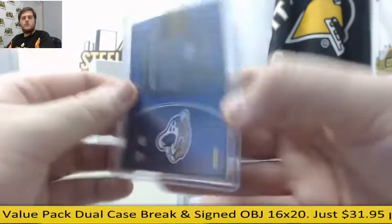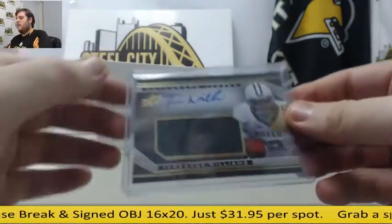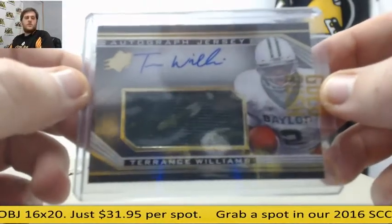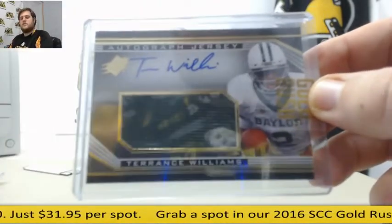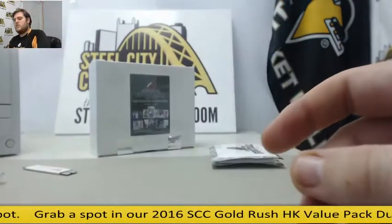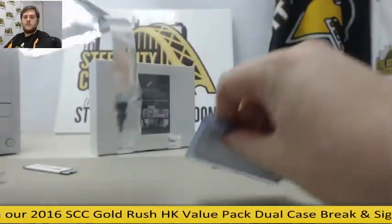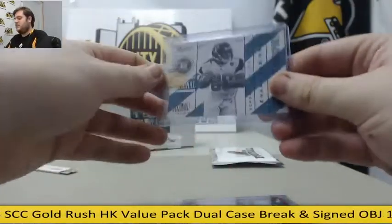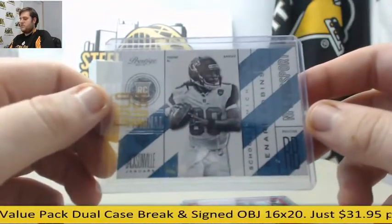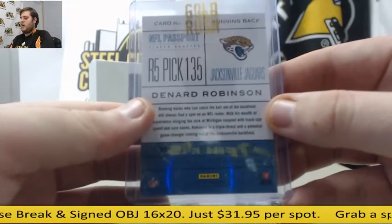Luke Joeckel. And Terrance Williams. Jersey swatch, Terrance Williams. Cowboys out of Baylor. Rookie card, Denard Robinson for the Jags. 1/5. 1/5 Denard Robinson for Jacksonville.